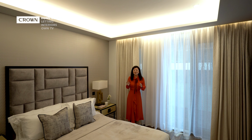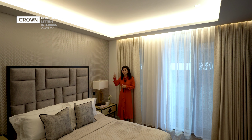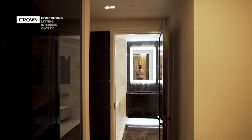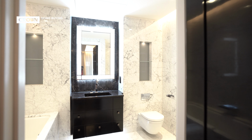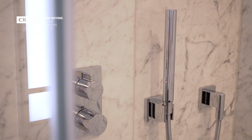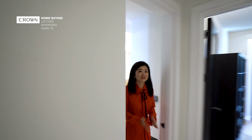I did mention most of the furniture in this property is bespoke, but every single bedroom, their wallpaper is from Hermes. So I was told Hermes has stopped producing wallpaper, so this is a proper vintage now. There's an ensuite for this bedroom, of course. And in here you have a bathtub and also a shower room. Same spec as the other bathroom, you have this two-tone beautiful marble. So we've seen all the rooms on this level.